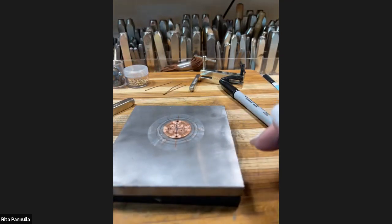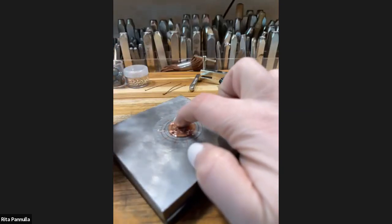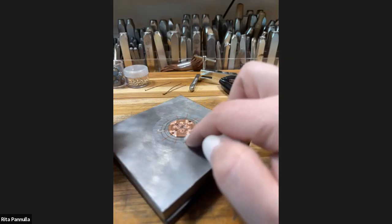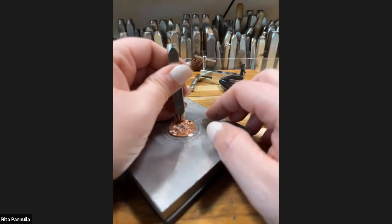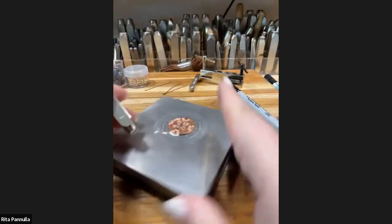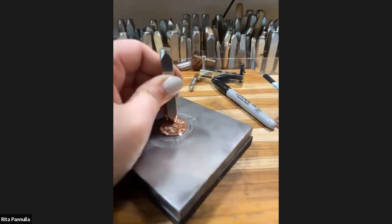Then I'm going to come in one more time with my sun rays and the last circle. So that's one, two, in between the third and the second. On that grid, I'm just going to come in with my eyelash stamp right in between and give it a really nice pattern. Just finish that off.